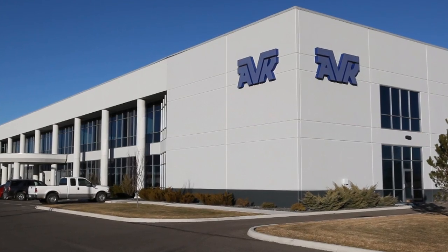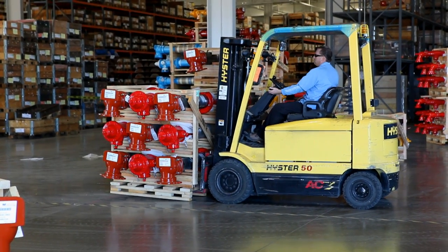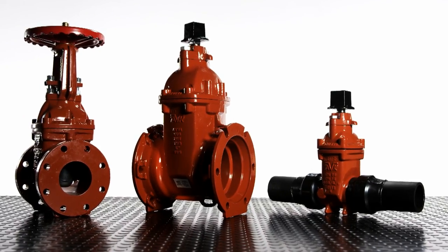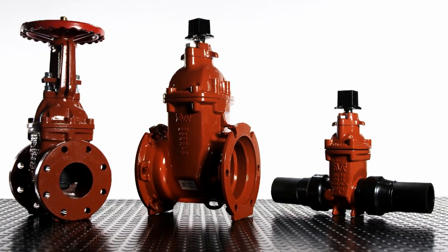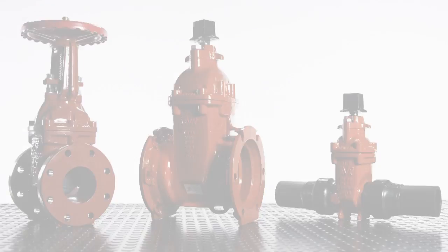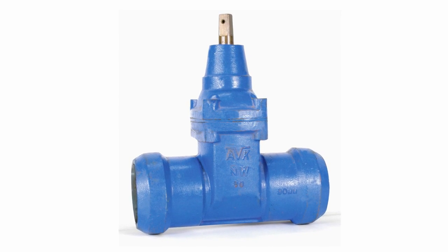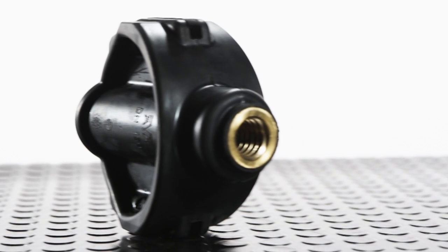All of us at AVK strive to deliver the best quality products with improved features, meeting our customers' needs today and into the future. Currently, we manufacture gate valves from 1 inch to 30 inches with new types and larger sizes in development. In 1971, AVK led the world by developing resilient seated gate valve technology. We have always focused on the heart of the gate valve, the resilient wedge.